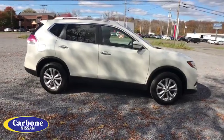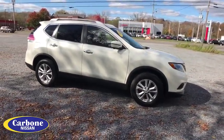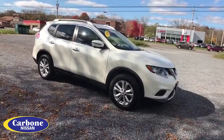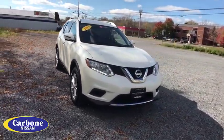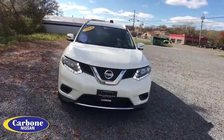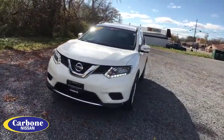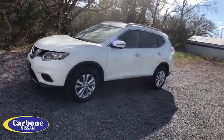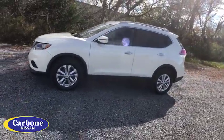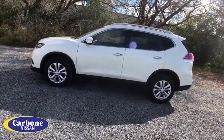Looking for the right vehicle? Check out this 2016 Nissan Rogue. The stylish Rogue gets 27 mpg and still boasts nearly 58 cubic feet of cargo space. With a 5-star side impact safety rating and confident handling, the Rogue is more than you expect and everything you deserve. This vehicle has less than 35,000 miles.